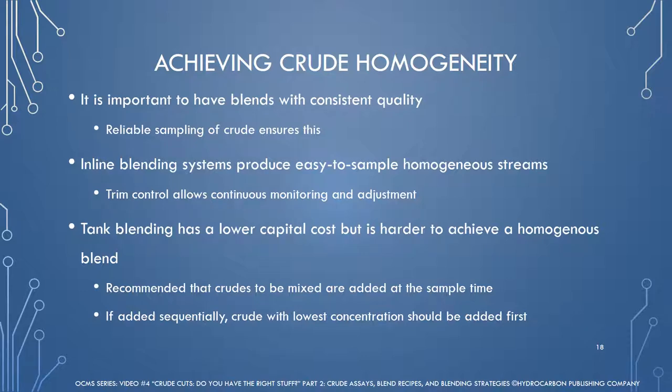Additionally, while crude is sitting in tanks, it is advisable to use properly designed mixers in the tanks to keep the crude blends homogenized and prevent water from settling out and getting fed as a slug to the desalter, causing an upset. Mixing also counters layering due to the density differences of the crudes, helping avoid possible problems downstream.